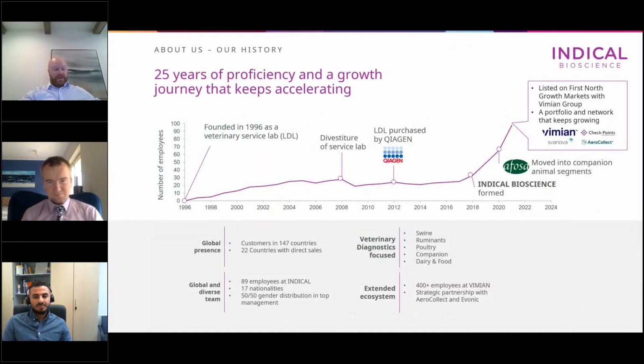If you're not familiar with INDICAL, we have over 25 years of experience in animal health. We started back in 1996 as a veterinary service laboratory, and then we were acquired by QIAGEN, who's known for their high quality extractions, which we carry forward today as the INDICAL family. In 2018, INDICAL became its own company with a sole focus on animal health. And then this year, we became part of the Vimian family and joined 3 other animal health companies to strengthen our presence in animal health.